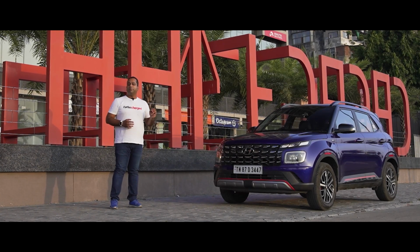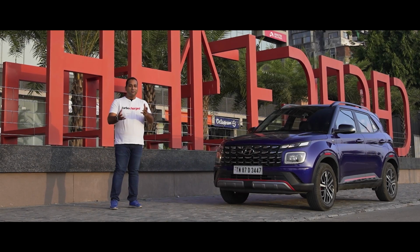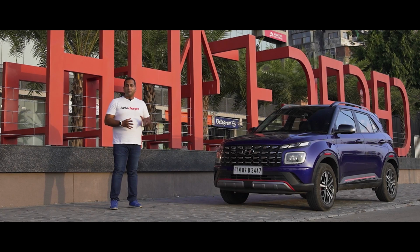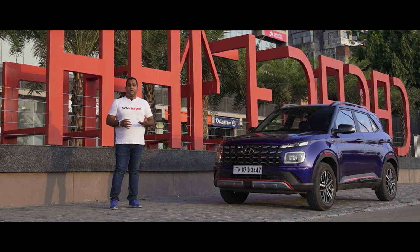Because on the one hand, while there's a lot of rich cultural heritage and the chaos that we saw in the older parts of the city, the modern parts of Ahmedabad have a very cosmopolitan vibe to them. And the Venue N Line has proved to be the perfect companion with its ease of driving, the compactness, and of course that sportiness that it has to itself.